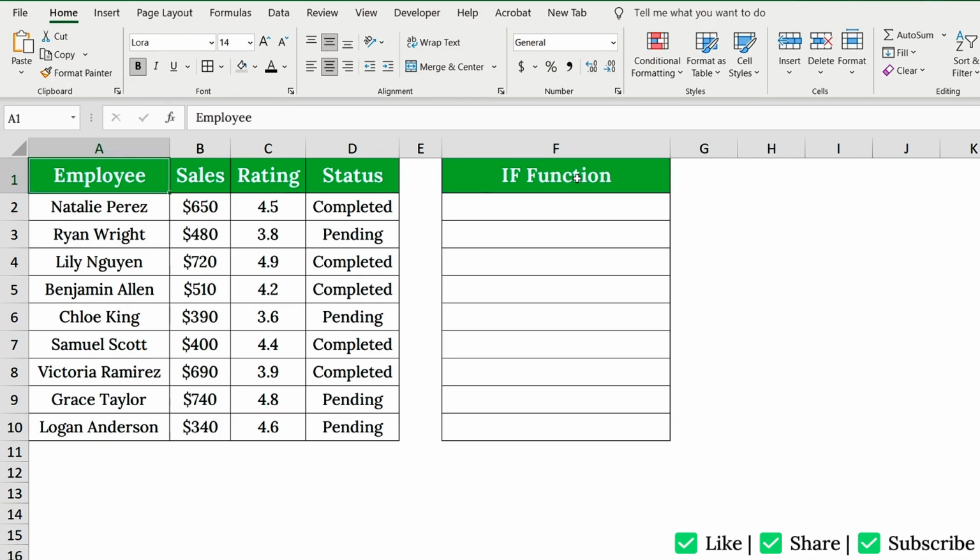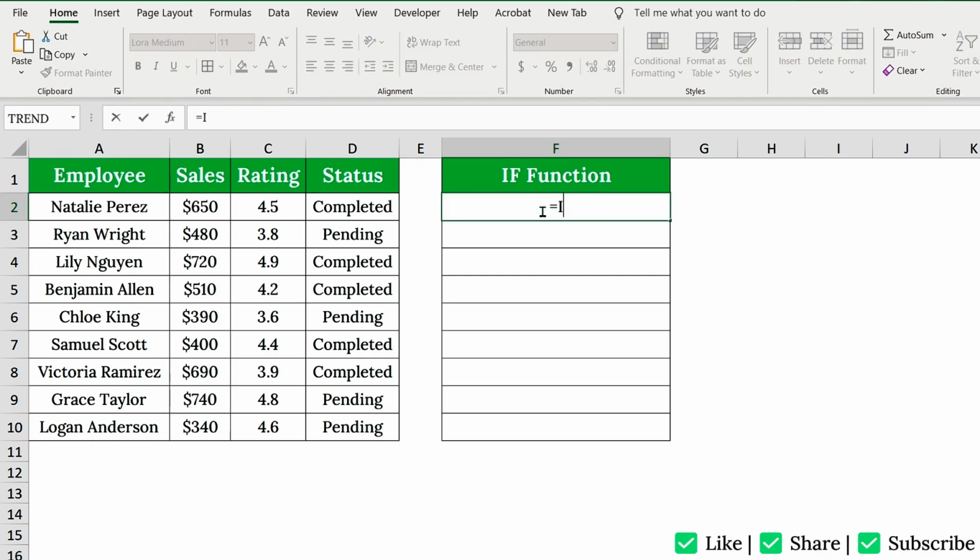Next up, the IF function, one of Excel's most powerful tools for decision-making. Let's say you're analyzing sales data in column B. You want to quickly highlight which sales are strong and which need improvement. Type this formula.